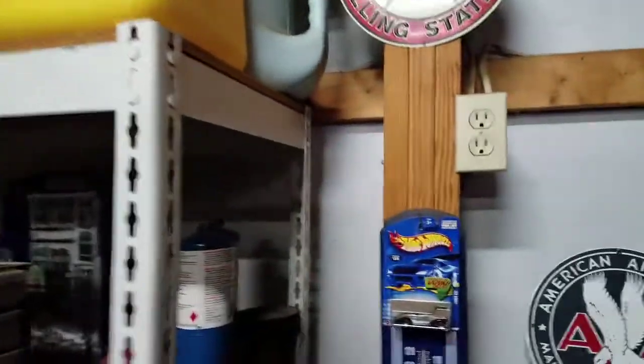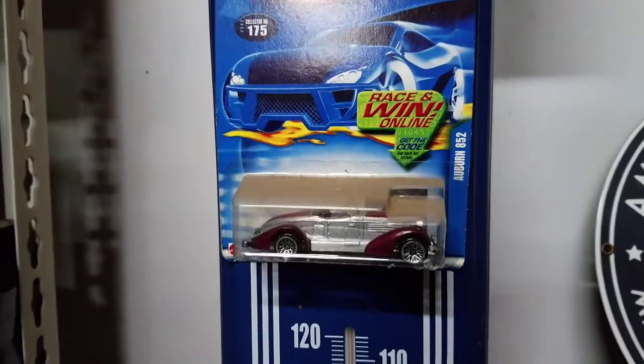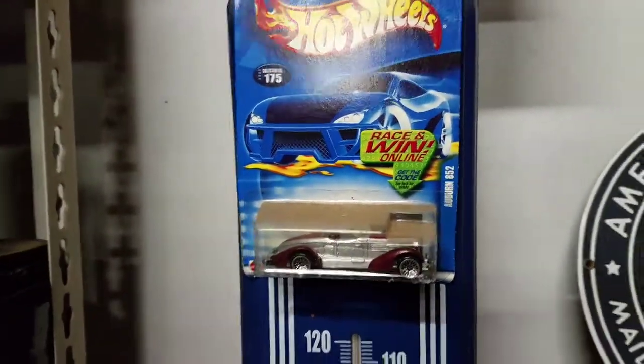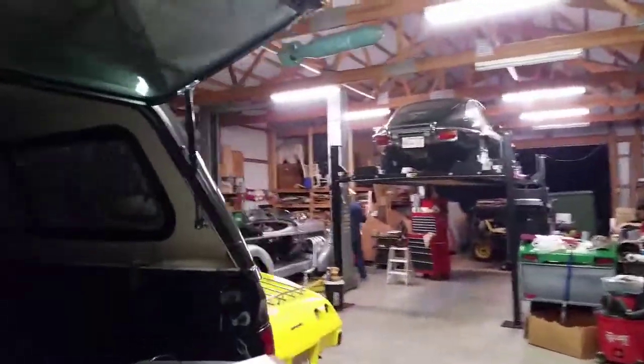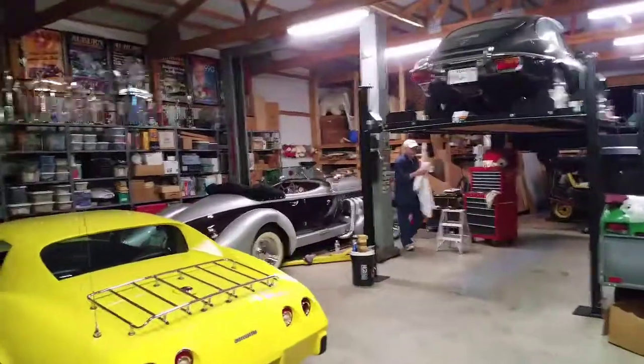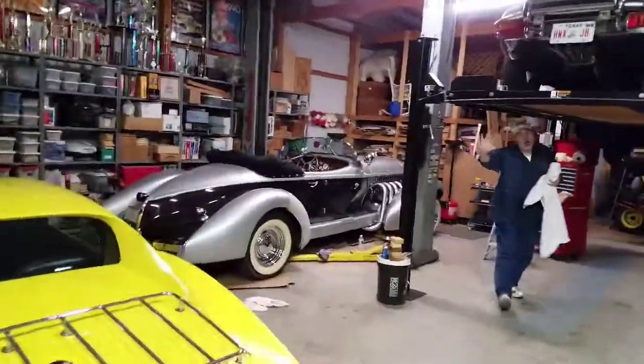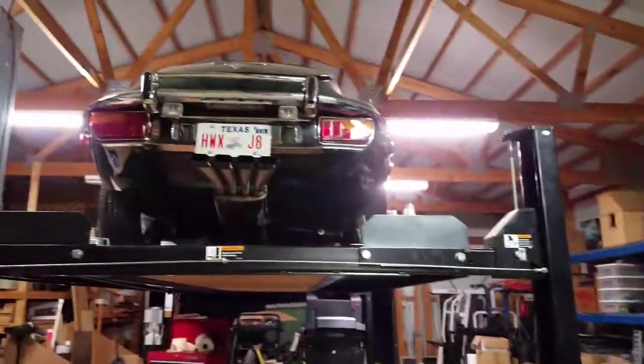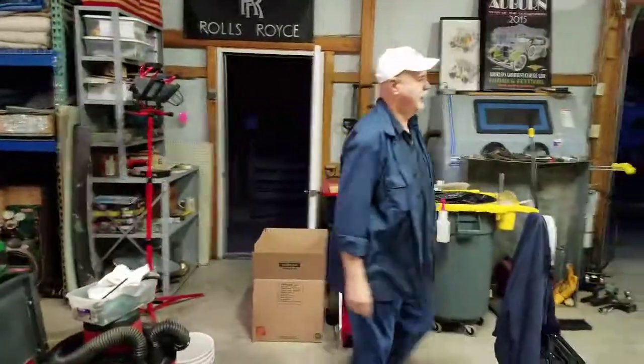Well, down in Argyle, Texas, at my other uncle's shop. Little Hot Wheels car here, Auburn 852. It's a nice little dream car. Oh, wait. There he is, and there's his dream car. That's my Uncle Ogre, my other Uncle John. He's got a brilliant personality, hence the nickname. The good-looking one, yes.